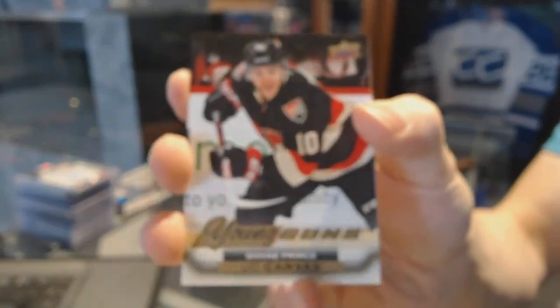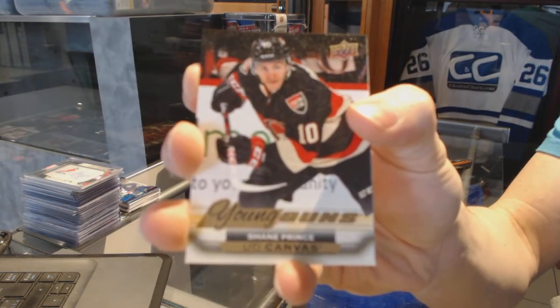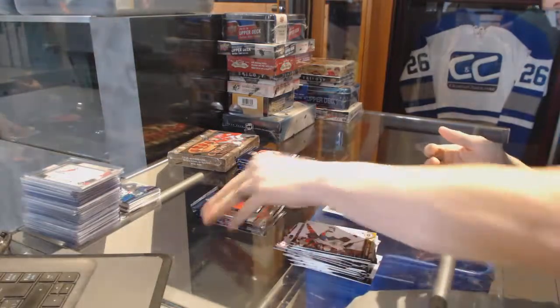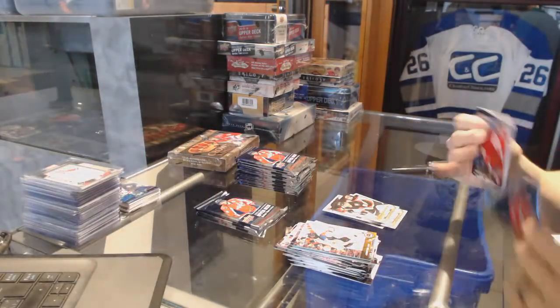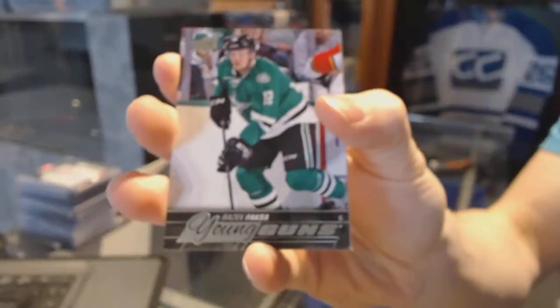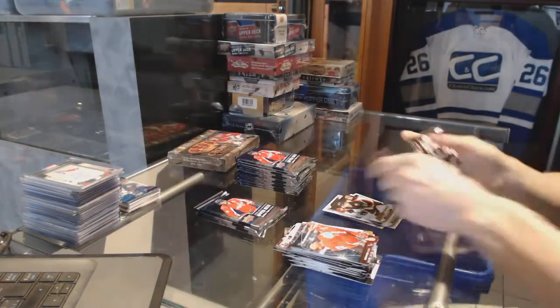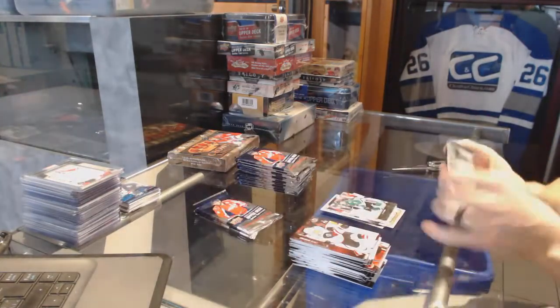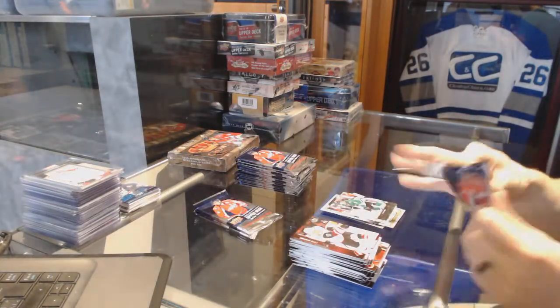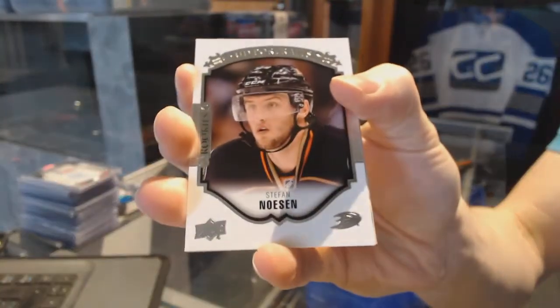Young Guns Canvas for the Ottawa Senators, Shane Prince. Young Guns for the Dallas Stars, Radek Faksa. It's the Faksa line. Portraits for the Anaheim Ducks, Stephen Nosad.